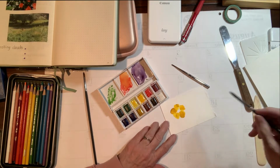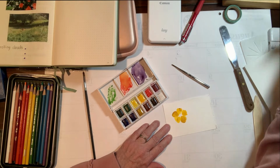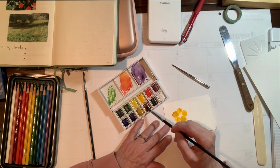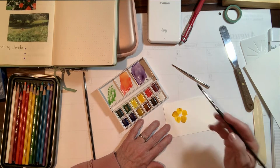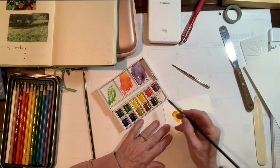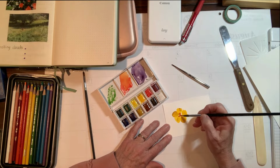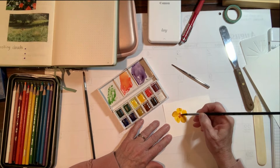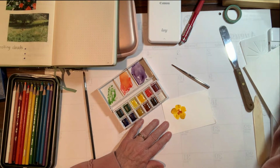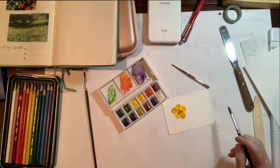Okay. So we just get our basic little shape down there. And then I'm going to come in with a little bit of a darker color because these pansies have this funny little middle thing. And I'm fine with a little bit of the white showing through. So they've got just a little middle darker spot. And then I'm going to let that dry a little bit before I do any more with it.